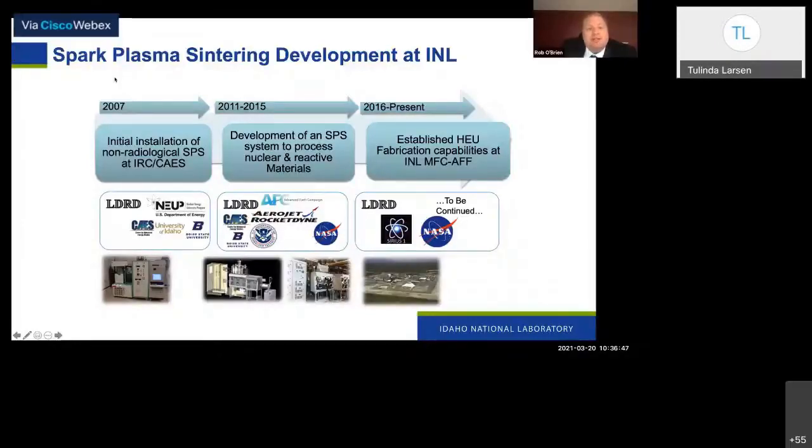So between 2011 to 2015, we developed a very unique capability that had an integrated glove box and one of these EFAS systems that could press not just inert materials, but also radiological materials. So we had all of the engineering controls in place to handle some harsh environment materials. And since then, this system has supported a number of industry partners and mission areas, including NASA, projects for Aerojet Rocketdyne, and other national and homeland security mission areas in both nuclear and reactive materials, and also hard ceramic materials.